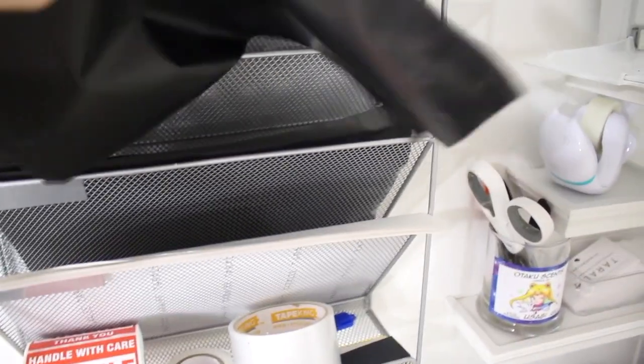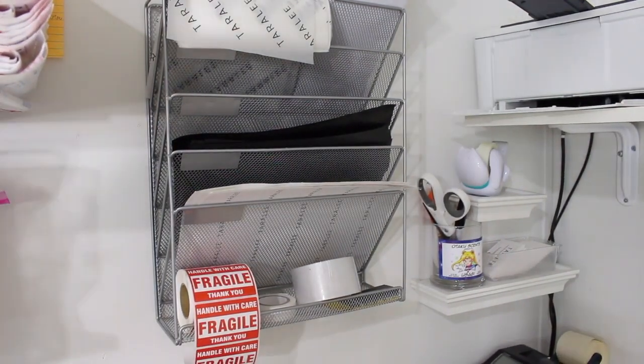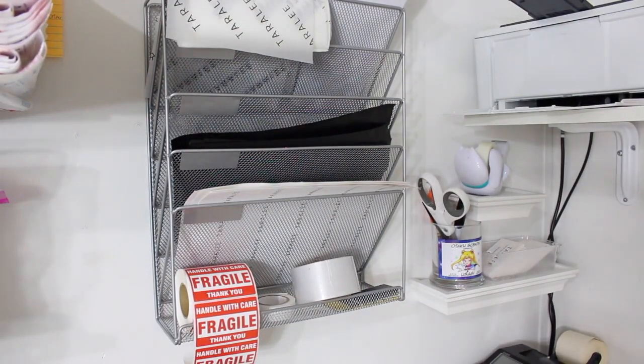Right here on my poly mailers. They're just little black poly mailers, and I purchased these on eBay. I'll link down below to where I get these. Okay, I just switched to you guys being on a different tripod. I feel like the footage before was too shaky.